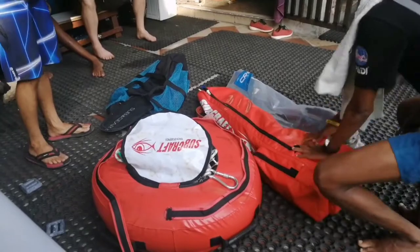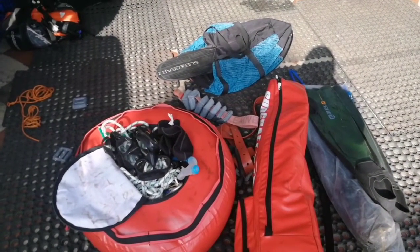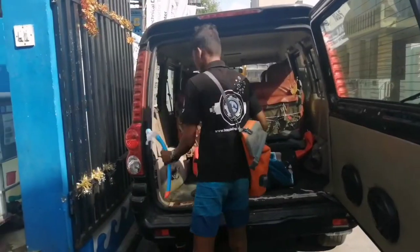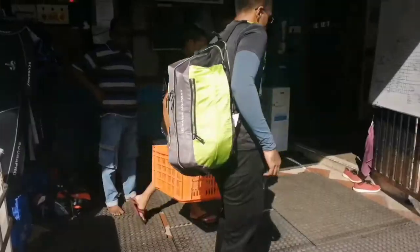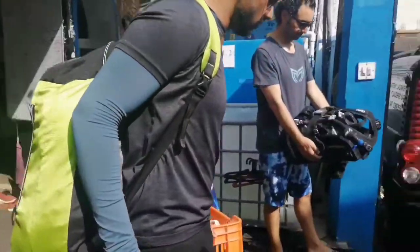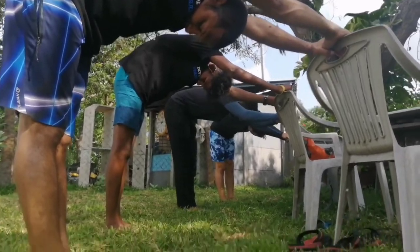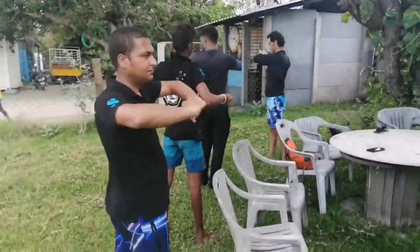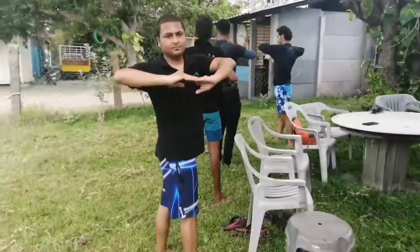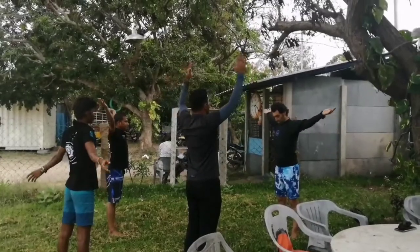The day starts with preparation of all the equipment which is needed. We take a vehicle from the dive center to the harbor. After reaching the harbor, we started with some stretching exercises so that we do not get cramps under the water. Because we are breath-holding, it's difficult to control the cramps and come back to the surface.